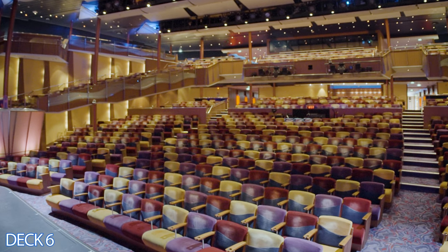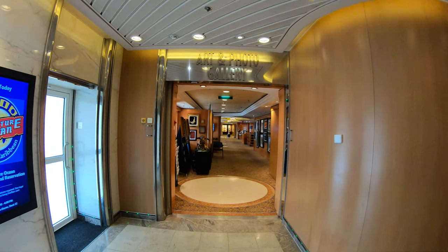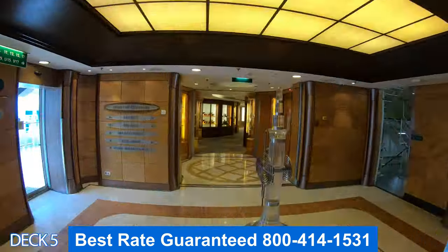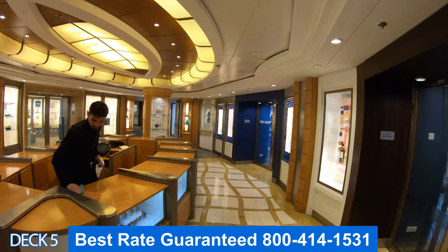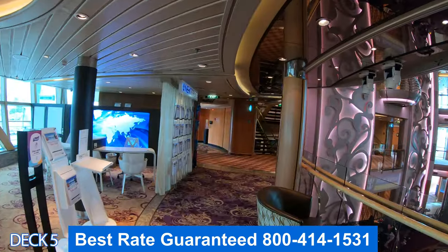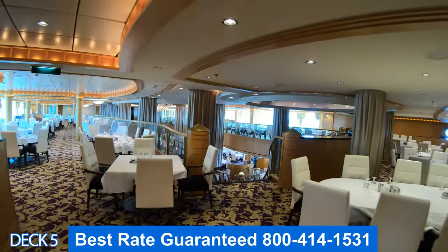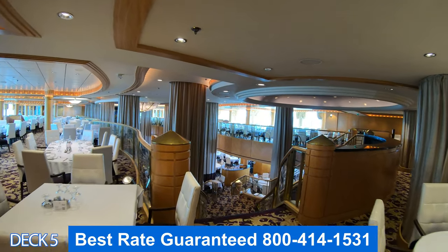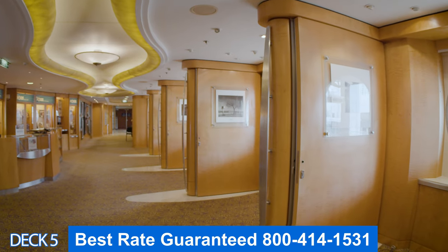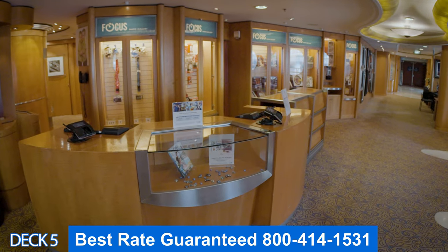Let's head on down to deck 5. I'm gonna give you a quick preview. Right here is the art gallery. Right after that is the photo gallery. Straight through here are all the shops. Over to the left is Latitudes Cafe, Next Cruise, and then all the way here in the back is the main dining room. There is plenty of art on board and it is all available for purchase.